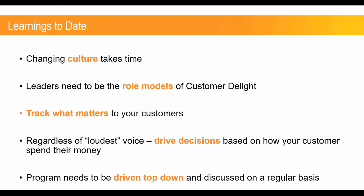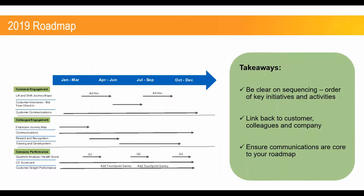Yep, very good takeaways, Mark. And then our last slide is, when we think about what's next. At a high level, when DTN thinks about what they're going to do next, it's 3 big categories: customer engagement, colleague engagement, which gets into really understanding the employee journey. As Mark said, they're going into a high acquisition mode, and when you bring in new colleagues, what's their journey like? And really making sure that's clear.